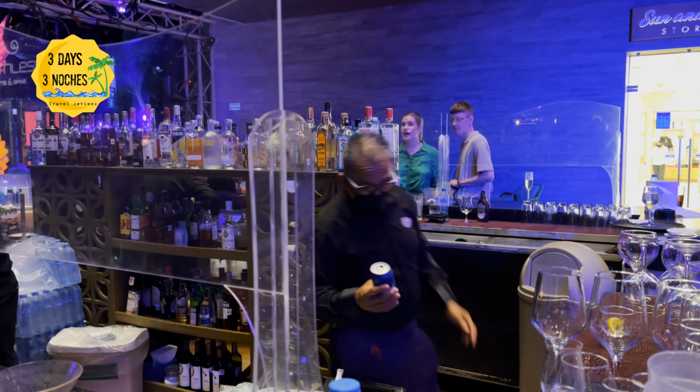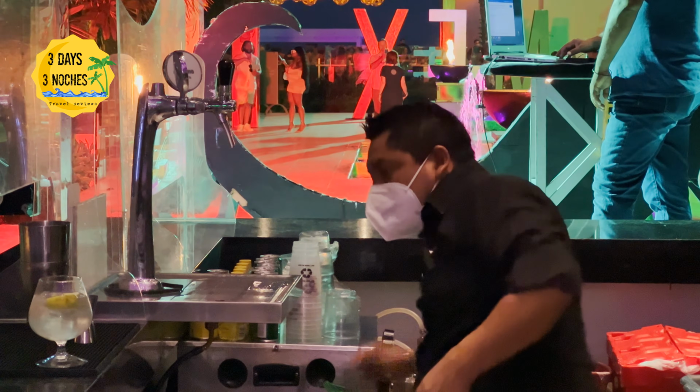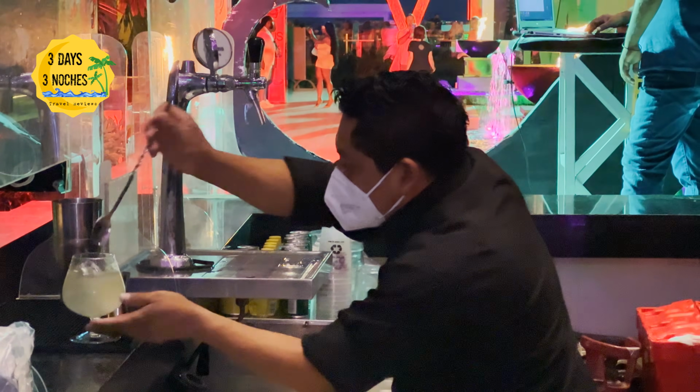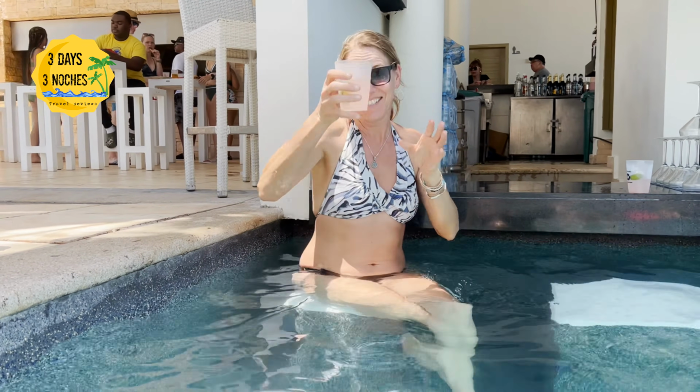And the bartenders were among the best I've had at any resort. They were pumping out those drinks. The service was excellent and they were very knowledgeable as well. And they also have servers that come to you whether you're sitting at the pool or the beach. So you can just order there, they will go get your drinks and bring it right to you. Overall, we gave the food and drinks an 8 out of 10 in our other review. So there were a lot of positives.